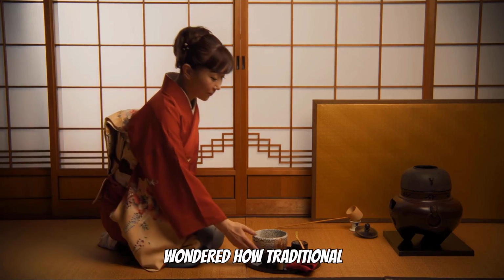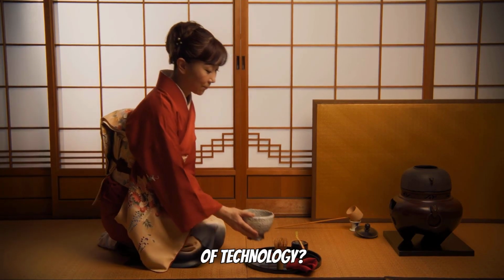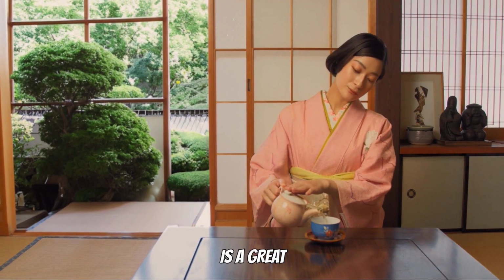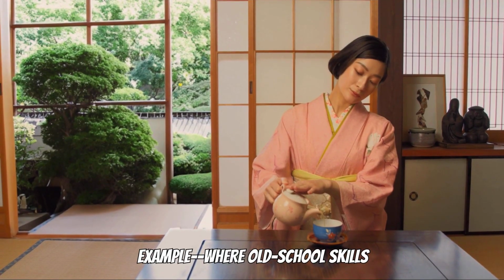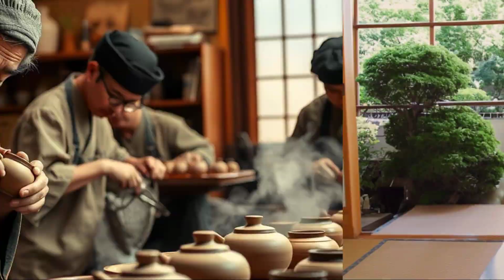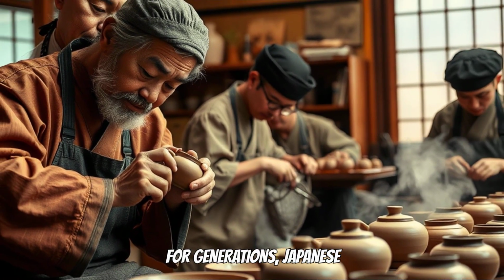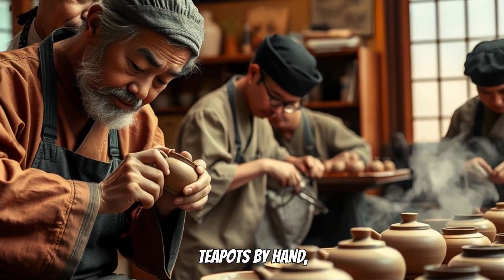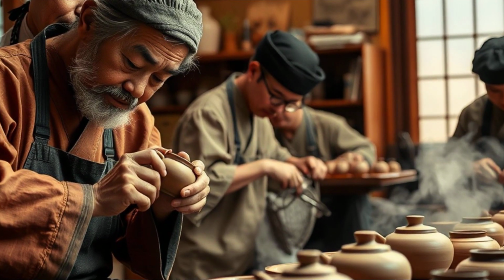Have you ever wondered how traditional crafts keep up in the age of technology? Japanese teapot production is a great example, where old-school skills meet modern advances. For generations, Japanese artisans have molded, carved, and glazed teapots by hand, learning from master potters.